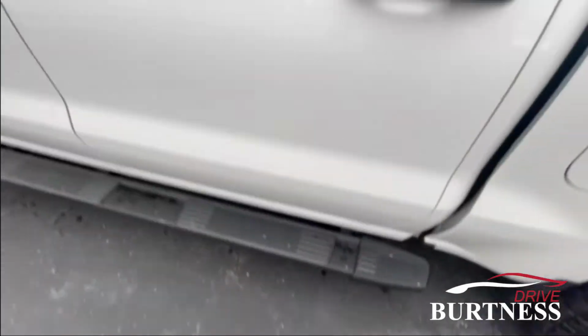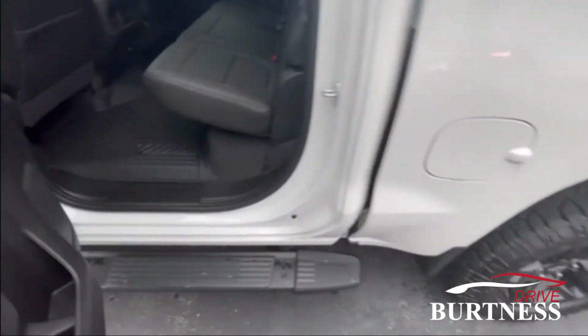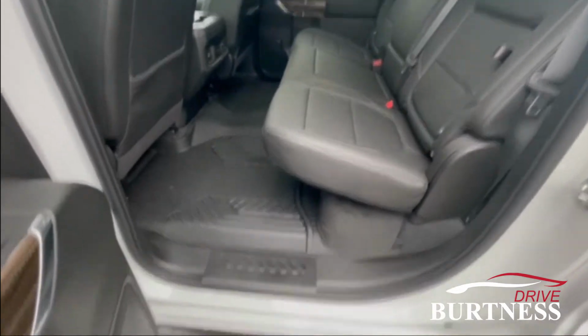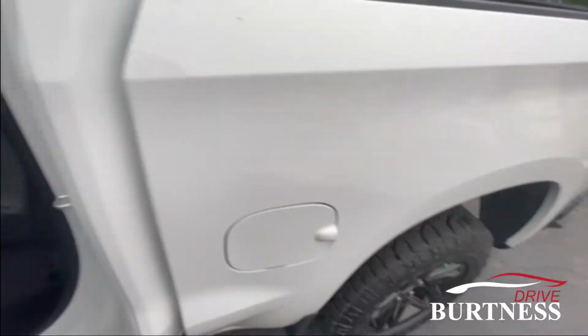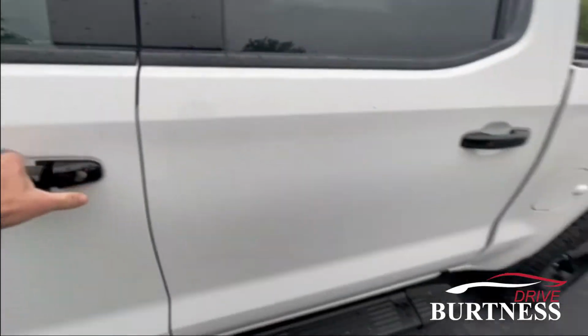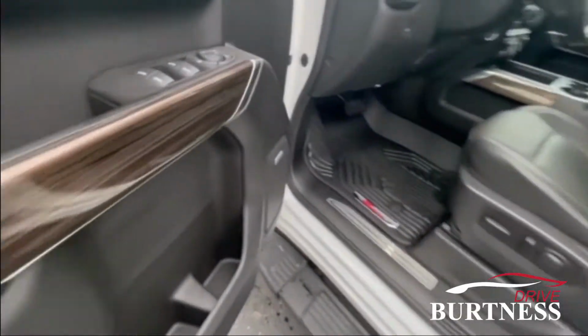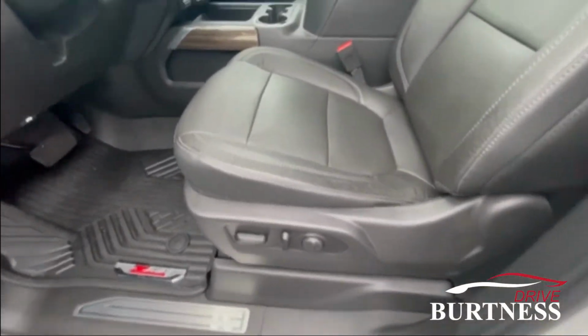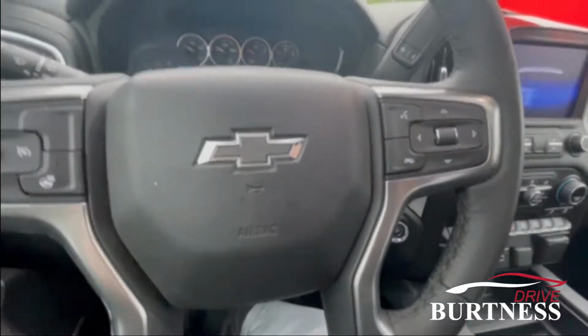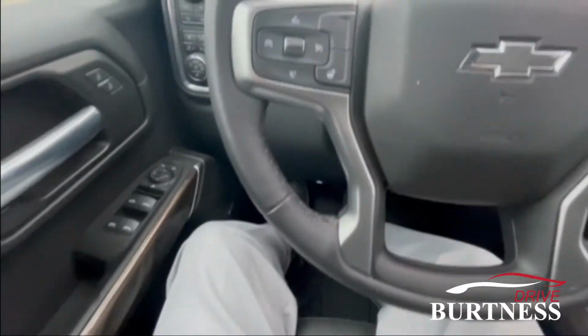Steps were added to the vehicle. It also has a safety package. There's the leather. It's got the GM style of the WeatherTech floor liners front and back. It's got the nice Bose premium sound system. Safety package with the parking sensors in front and back, blind spot indicators in the mirrors. Power seat. This one's got the heated seats, heated steering wheel, remote start.